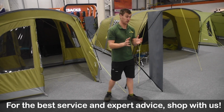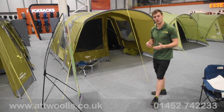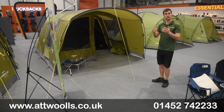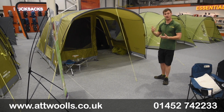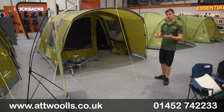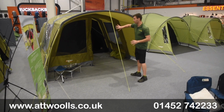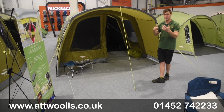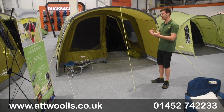One model they have slipped into the range, though, is called the Abington Flow. Abington's a name we've seen for many, many years now in Vango's collection. With this, it's all about having breathability and a bit more airflow throughout the tent itself. So on those hotter days, you can cope with it a little bit easier. You've got mesh built in not only at the front and on the side, but there's extra mesh panels directly in the back again. So it's almost like the Alton, just on a slightly different twist.